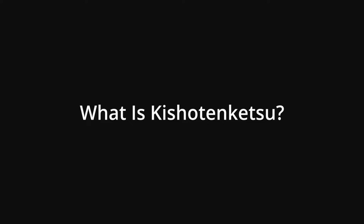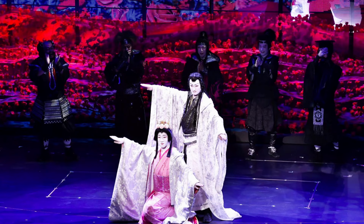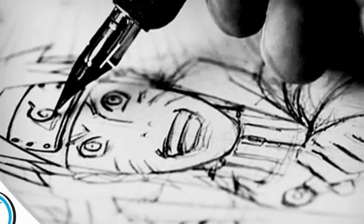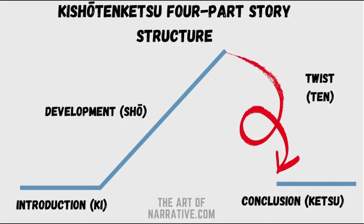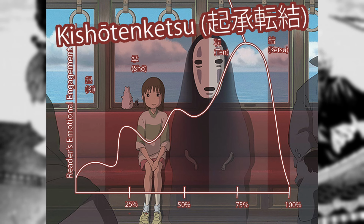Ki-Sho-Tenketsu is the name of a traditional narrative structure used in Japanese literature. It is particularly used in poetry and drama, but has been widely utilized by Japanese manga artists. It is sometimes described as a narrative structure devoid of conflict. This defining trait sets it apart from Western story structures.